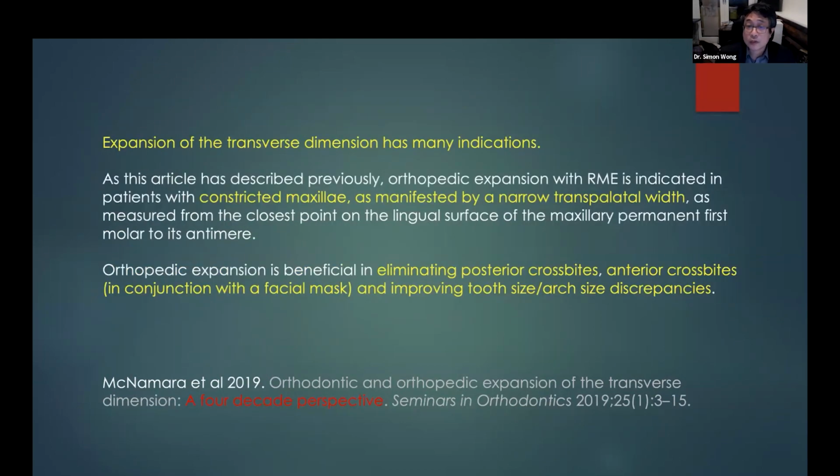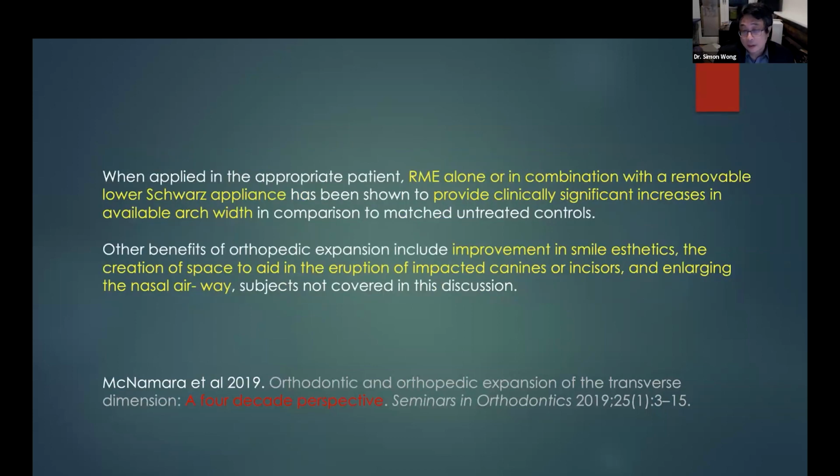Expansion of the transverse dimensions has many indications. Constricted maxilla, as manifested by a narrow transpalatal width. Eliminate posterior crossbites, anterior crossbites in conjunction with a facial mask, and improving tooth size, arch size discrepancies. Rapid maxillary expansion alone, or in combination with a removable lower Schwartz appliance, provides clinically significant increases in the available arch width, improvements in smile aesthetics, the creation of space to aid in the eruption of impacted canines or incisors, and enlarging the nasal airway.